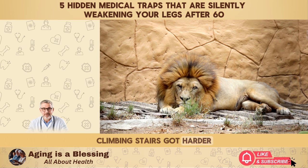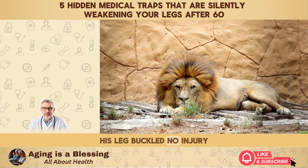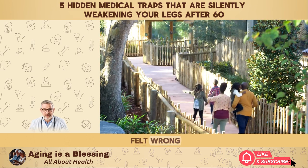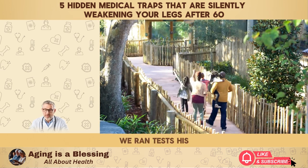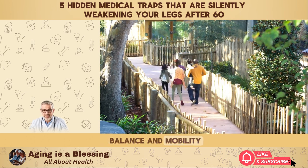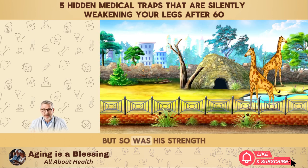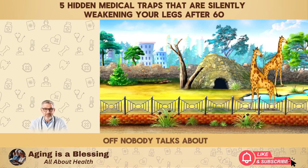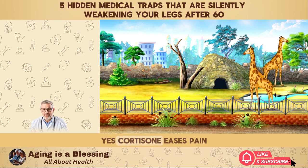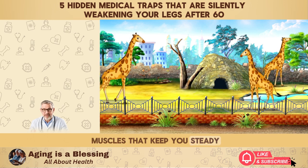Climbing stairs got harder. One day, stepping off a curb, his leg buckled. No injury, just a moment that felt wrong. We ran tests. His quad and hip stabilizers, the muscles critical for balance and mobility, had severely atrophied. His pain was less. But so was his strength. And that's the trade-off nobody talks about. Yes, cortisone eases pain, but overuse can dissolve the very muscles that keep you steady.